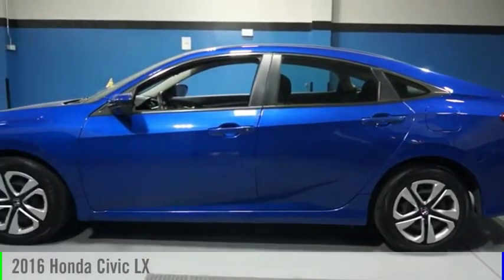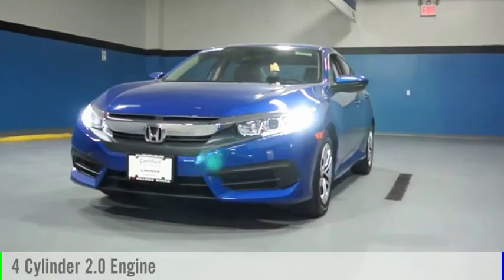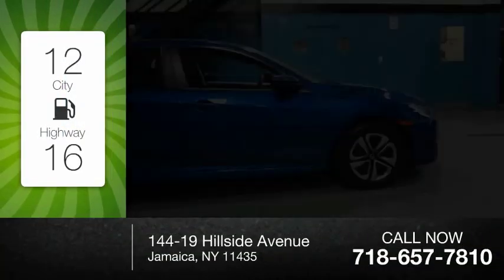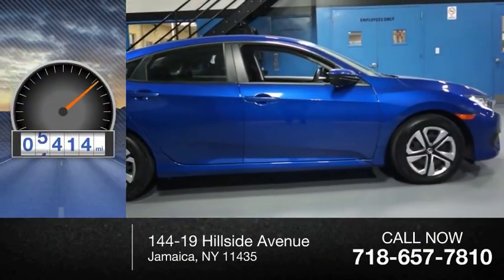Stop by and take a look at the 2016 Civic. This vehicle is powered by a front-wheel drive, 4-cylinder, 2.0-liter engine and comes with a continuously variable transmission. Great fuel efficiency saves you money by requiring fewer trips to the gas station. This vehicle has less than 9,000 miles.